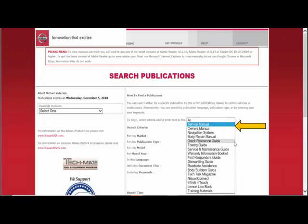Now, in the last webinar, we touched on the ones that you will most commonly use as a collision repairer, such as Service Manual, Body Repair Manual, and Tech Talk. Today, we're going to cover for you very quickly all these other icons and options and what they mean.